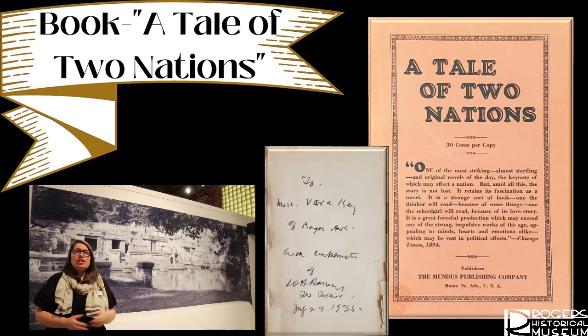A Tale of Two Nations is a book written by William Hope Harvey, more commonly known as Coin Harvey, and was first published in 1894. This copy of his book was published in 1931 and was signed and given to Vera Key by Coin Harvey himself. Vera Key was one of the key contributors and founders of the Rogers Historical Museum.